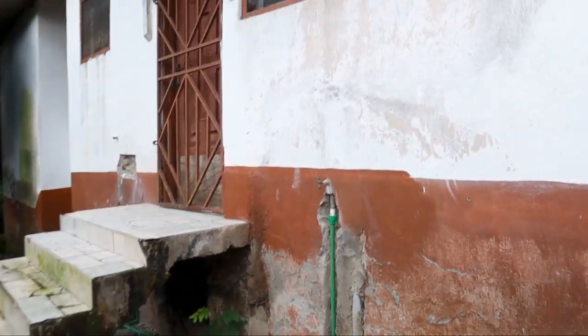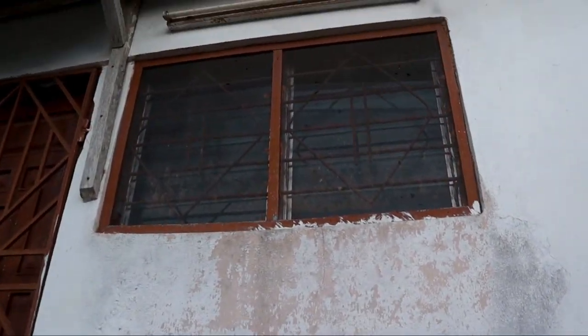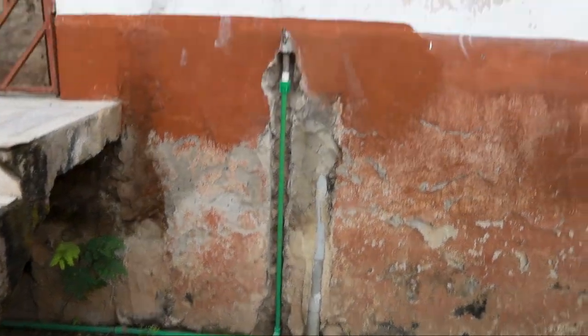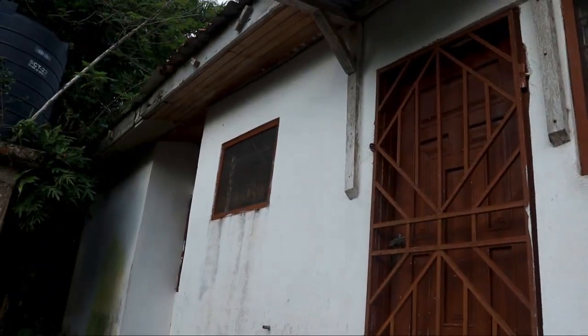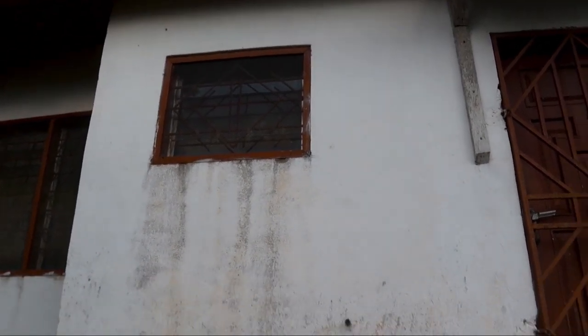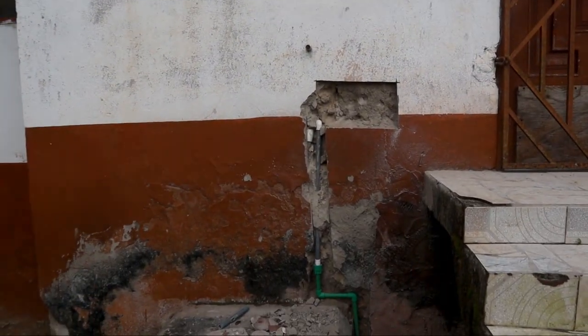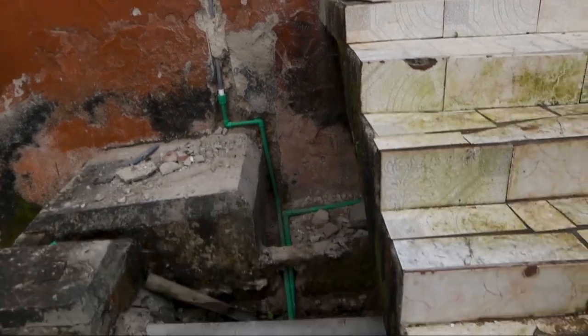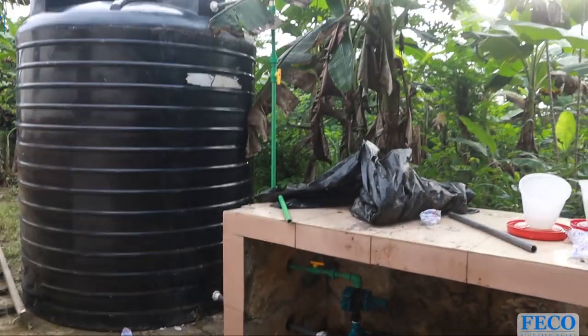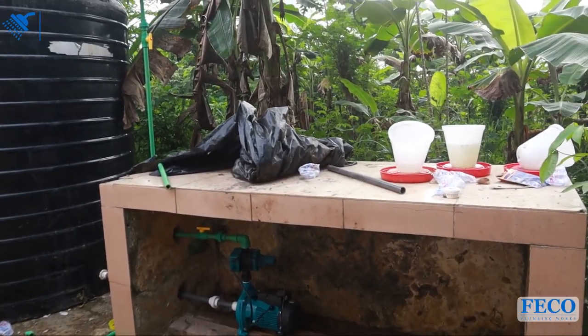Alright, so this here is the kitchen to the residential apartment. I think this should be the master bedroom's washroom. Yes, the master bedroom's bathroom here. So behind is the tank, and then next to the tank is the pump.